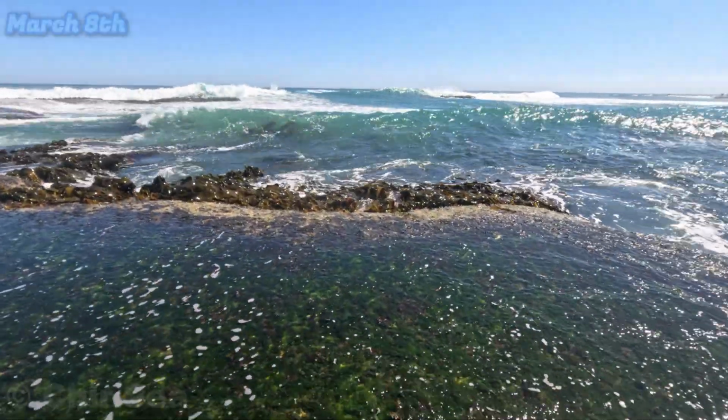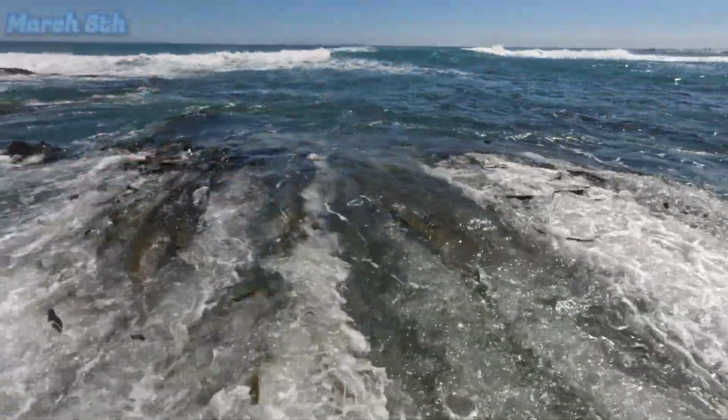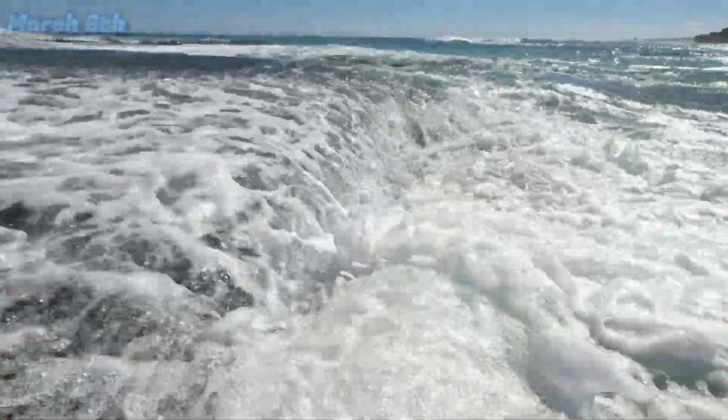Seaweed's trying to snatch me. See that? Look at that. Ah! Reminds me of the Tangle Kelp from Plants vs Zombies.